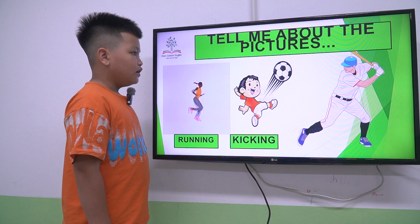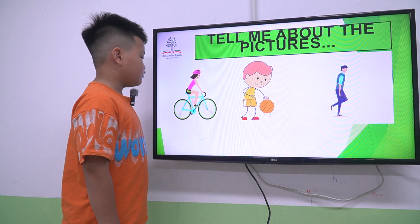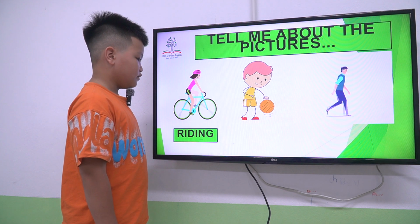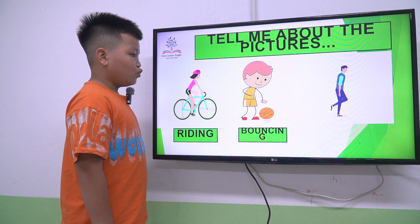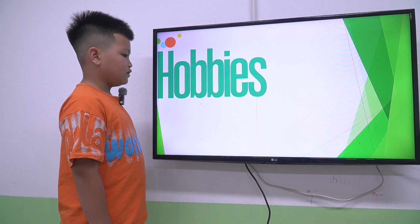Kicking. Hitting. Yes, good job. Which one? Running. Riding. Picture two. Bouncing. It's correct. And? Walking. Good job. So now we talk about the hobbies.